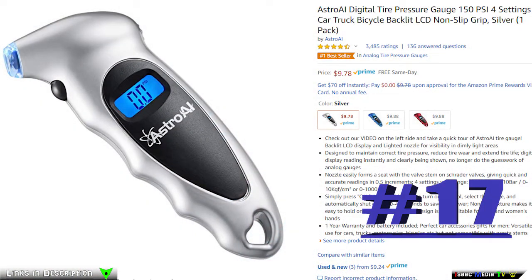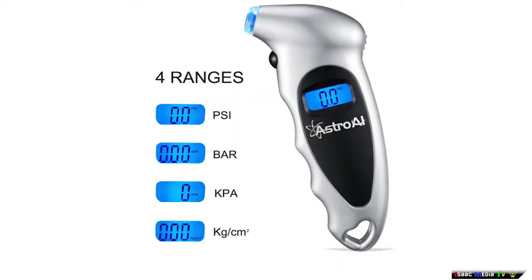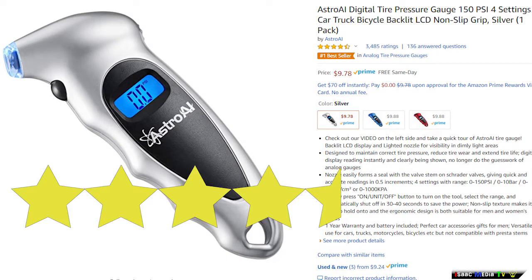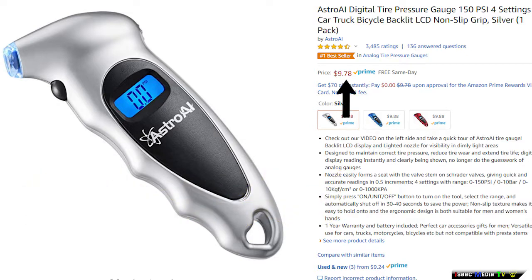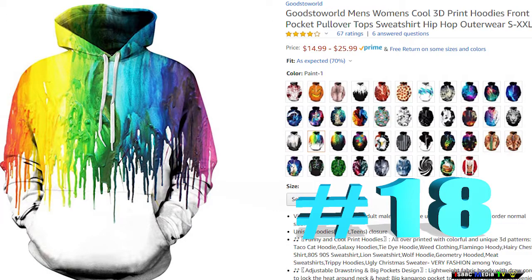Next, you know how it's always difficult to check your tire pressure? Well, get her this awesome electric digital tire pressure gauge. It has 3,449 4.5-star reviews, and at the time of shooting this was only $14.95. Next, consider getting her this 3D print hoodie.